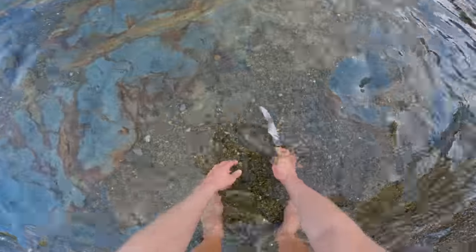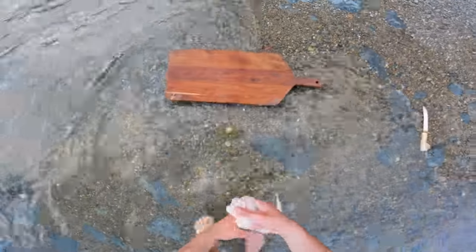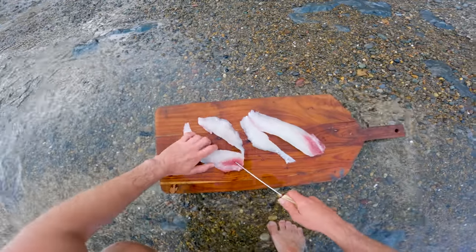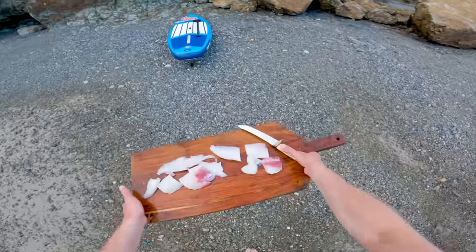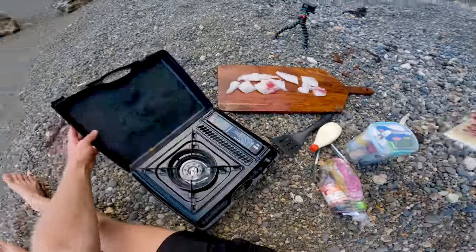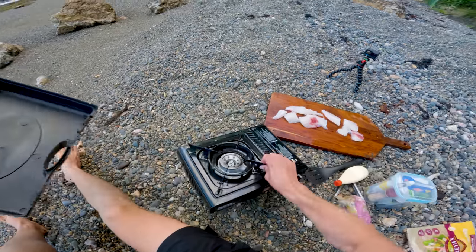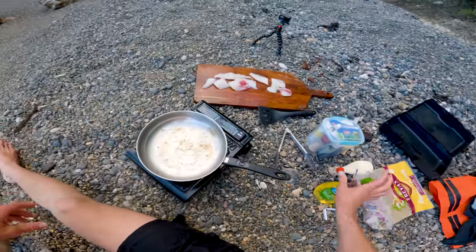Nice. I'm gonna cut them up now because I always end up cutting them up as soon as I get back up there. Right, there we go. I'm gonna do this quick because I've got a plan after dinner, something exciting. We'll let that heat up first.